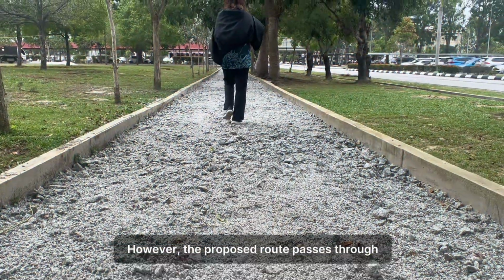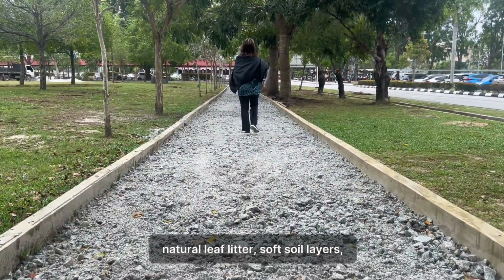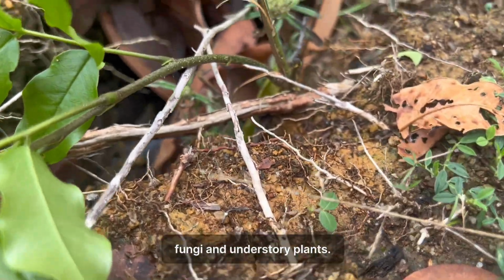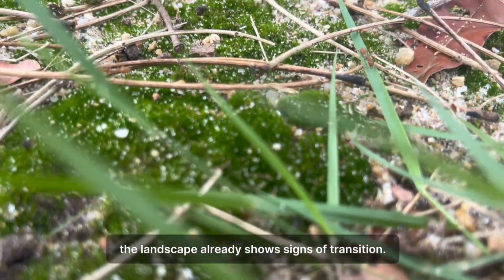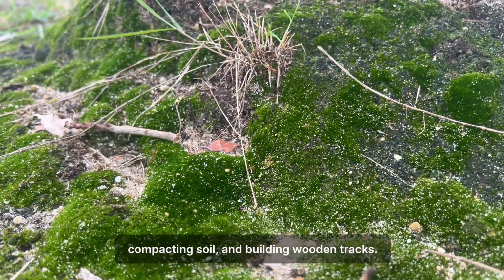However, the proposed route passes through parts of the garden that contain natural leaf layers, soft soil layers, and microbiomes that support insects, fungi, and understory plants, relying on moisture, shade, and minimal disturbance. As construction begins, even in its early preparation phase, the landscape already shows signs of transition. Marking the path requires clearing leaves, compacting soil, and building wooden tracks.